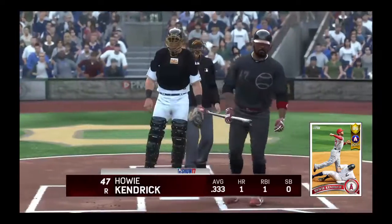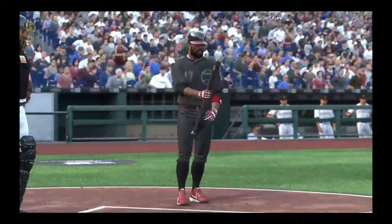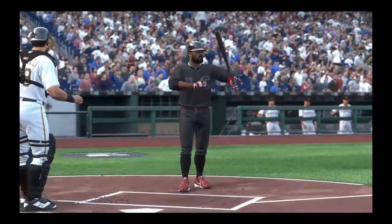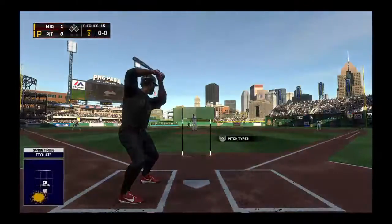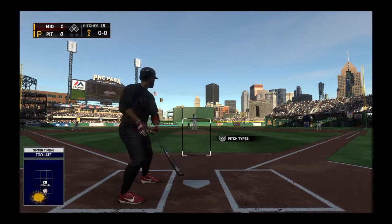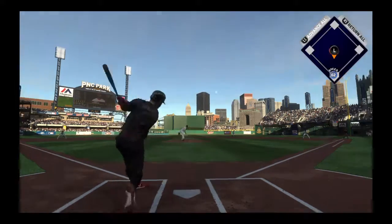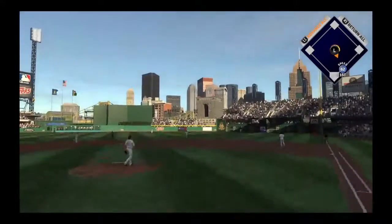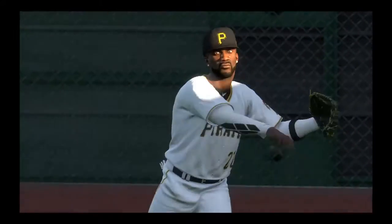Striding in, Howie Kendrick. He'll start things out in the top half of the second. Into the windup and the pitch. This is skied out toward right. The catch is made out there by McCutchen, and that's the first out.